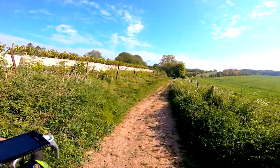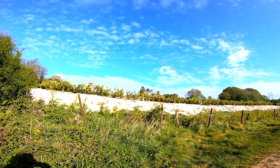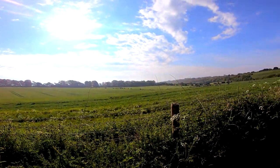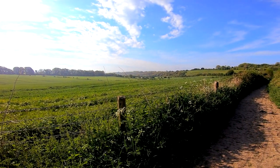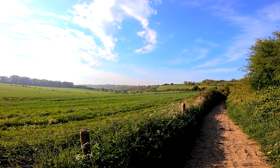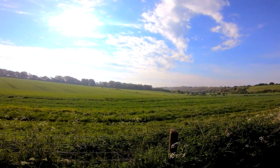That's someone's garden. That looks like a house in Sandbanks, that one. That's newly built. And they've got this lovely view. Who needs the seaside? We'll definitely do this again. I can hear someone.